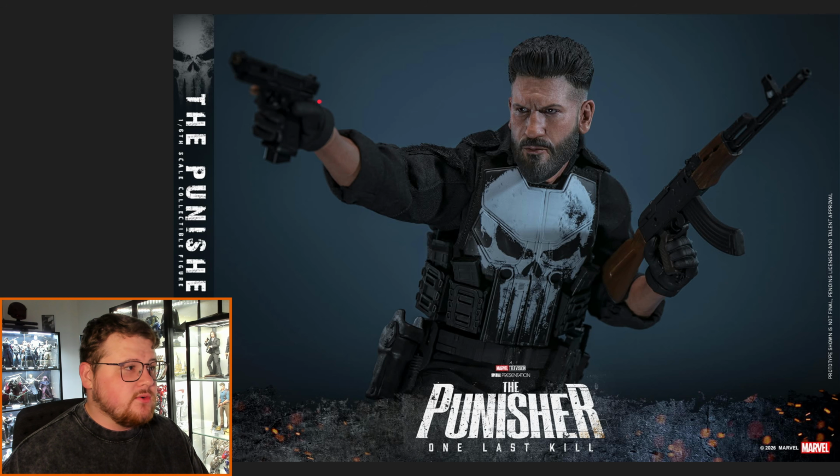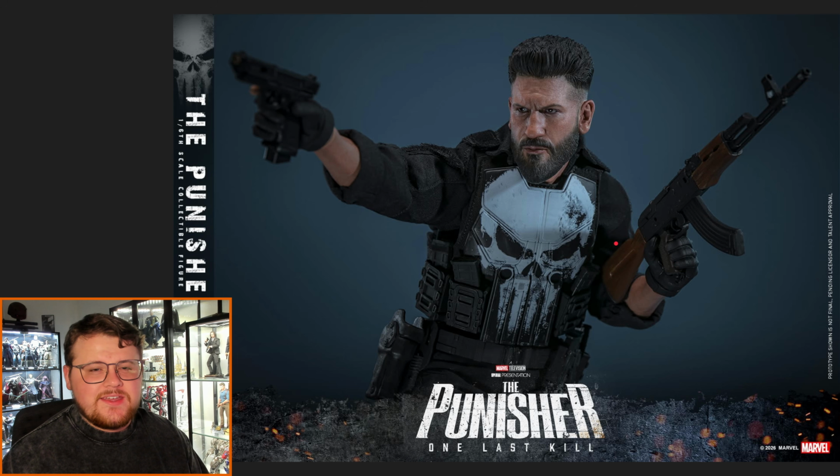He gets the pistol, which looks great, the AK, and man, look at his chest right there. This new logo looks sick. I really, really like it. Of course, the one for the Netflix show is pretty iconic. It's the one from the first time we saw Jon Bernthal wearing the skull. But I kind of dig this new one. It looks really nice. The paintwork's good.